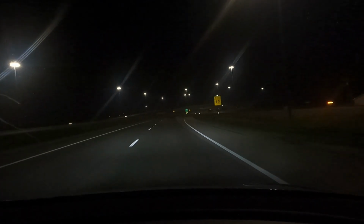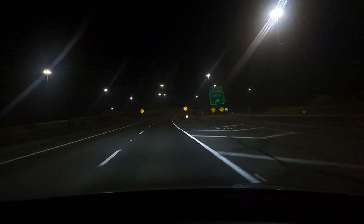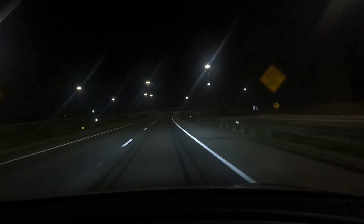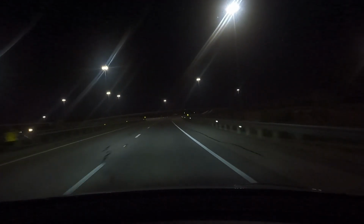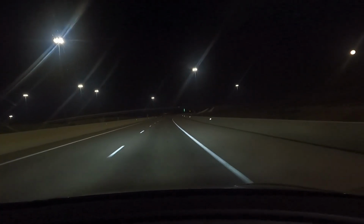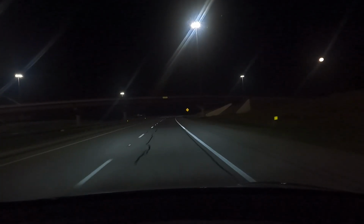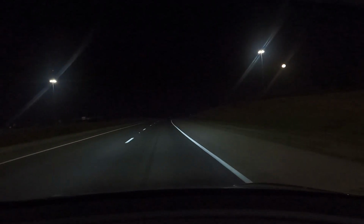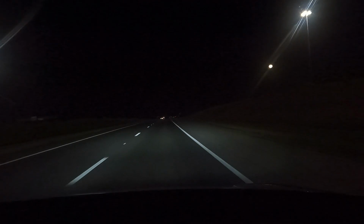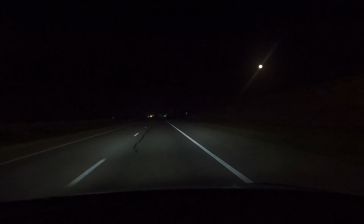Hey guys, where are we? 80%? Ugh. Come on. Okay, 44 miles. 35 minutes, 325 watt hours per mile, which makes sense since we're heading south. The wind, whatever wind there is, should be out of the southeast. 44 miles with 80%.